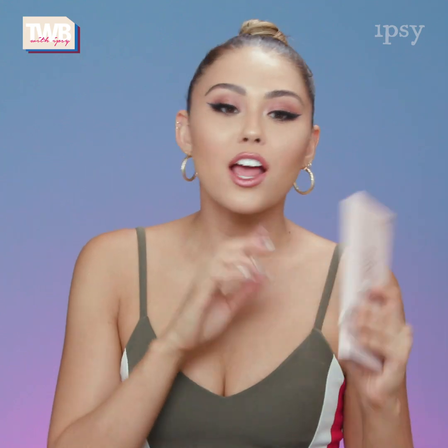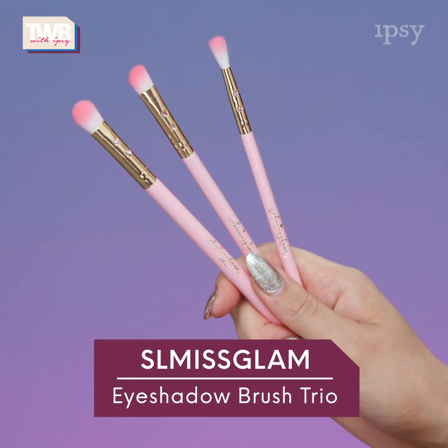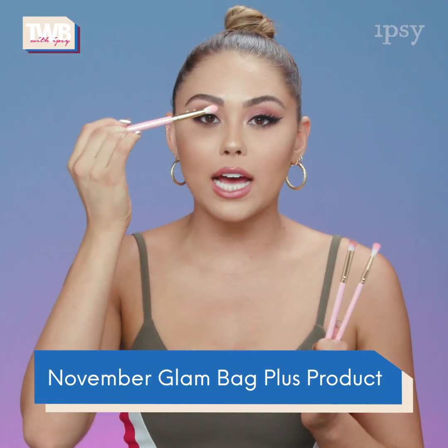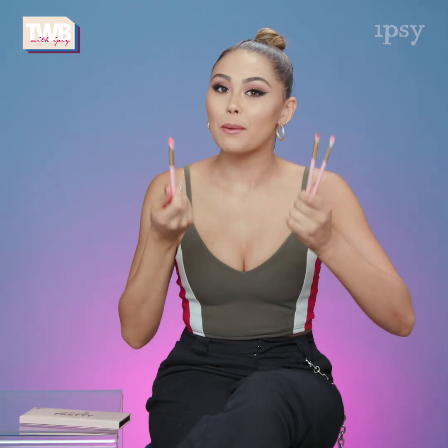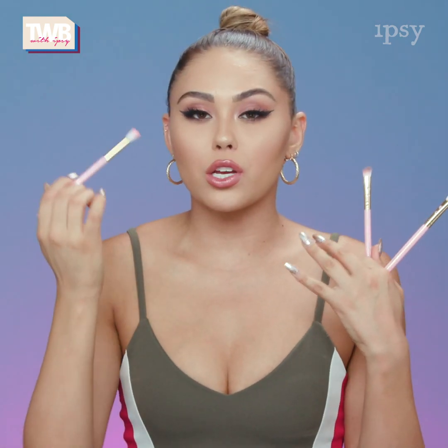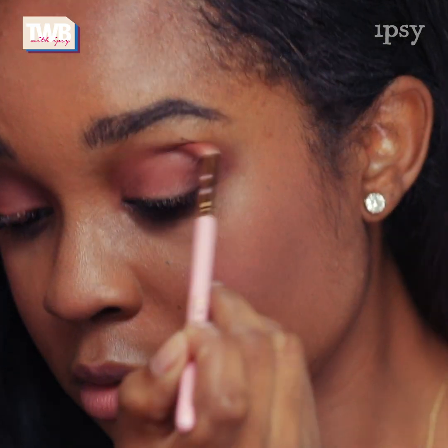And now that you have this palette, we have the perfect brush trio to pair it with. So this is from SLMISSGLAM. It's their eyeshadow brush trio. You can use the eyeshadow brush to lay down product. It's nice and big, it has a nice surface area, so you can get a lot of nice pigment on there. Then you can use the blending brush to blend out any harsh lines, or even just blend together the crease shade with the lid shade to make it nice and diffused.